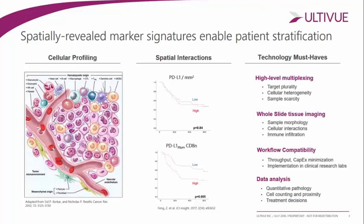We need more biomarker signatures like this to tease out what factors stimulate anti-tumor immune responses versus those that inhibit or suppress the immune system, thereby promoting tumor growth. To achieve this, Ultivue has developed a technology that, one, supports high multiplexing to profile cell phenotypes while preserving precious samples. Two, supports whole slide on-tissue imaging to provide an unbiased map of cellular interactions. Three, is based on a standard IHC workflow that can be easily implemented in any lab. And four, provides high-quality data that is compatible with quantitative analysis. Our portfolio of products is driven by biology to provide the content users require across biomarker discovery, translational, and clinical research applications.